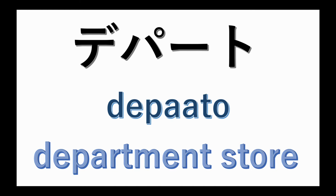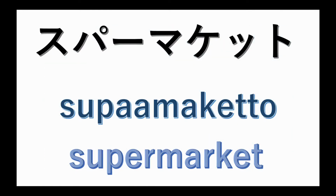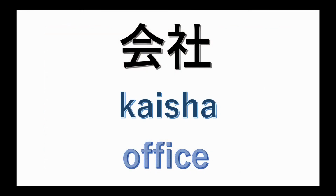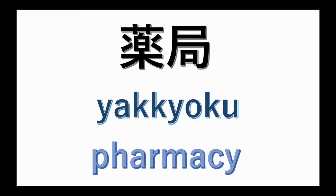Depaato, department store. Supermarket. Kaisha, office. Yakkyoku, pharmacy. Now that we know 10 places in Japanese, I'll give you some instances where you can use this new vocabulary.